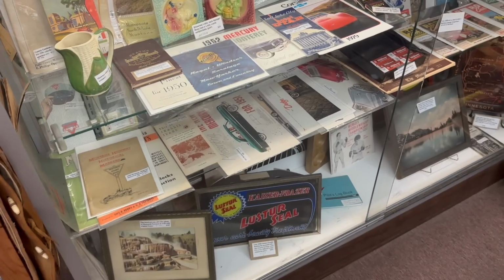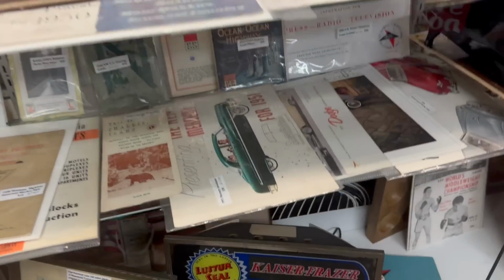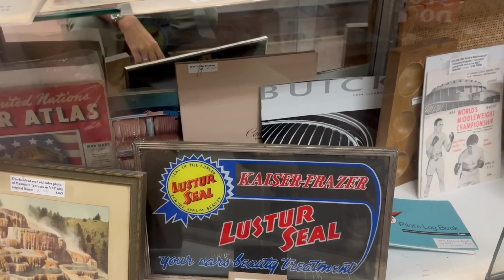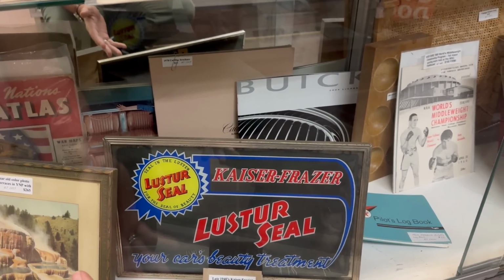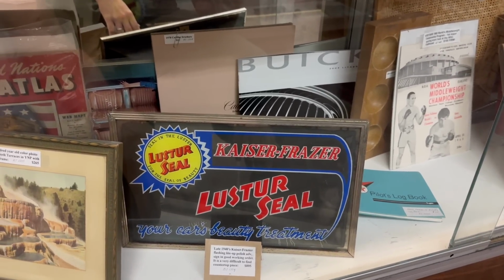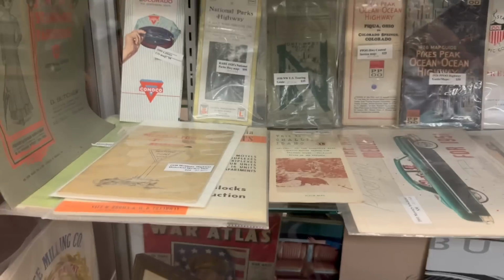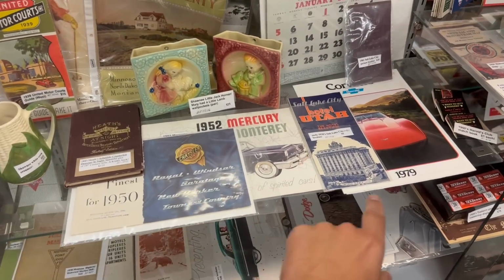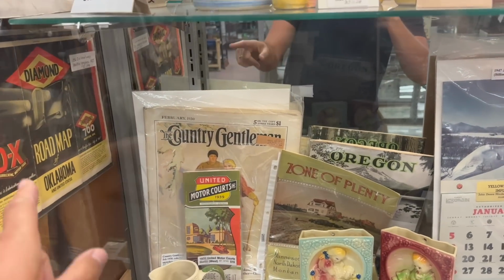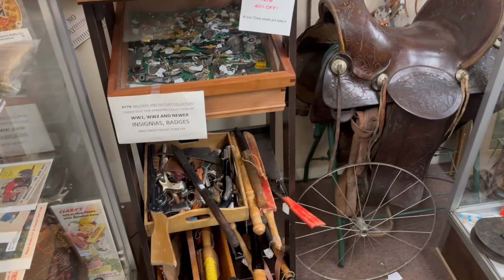Oh, look, Kaiser Frazer Luster Seal. That's really cool. I was just at a guy's place the other day, and he had two Kaiser Darrins, and he had a Kaiser Manhattan. That's a really hard to find sign from a Kaiser Frazer dealership. That's a really neat piece. $895, not inexpensive, but that's pretty darn cool. This guy's got all sorts of neat advertising, old Mercury brochures and stuff. What's that? Road maps. I get excited when I see stuff like that.